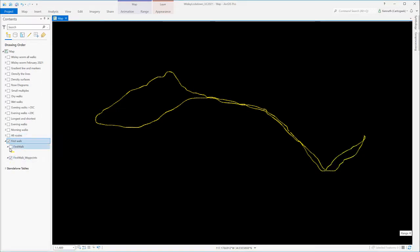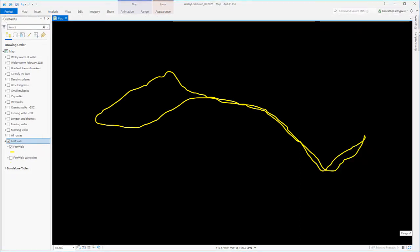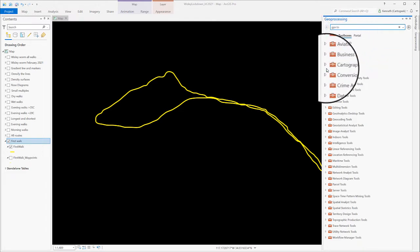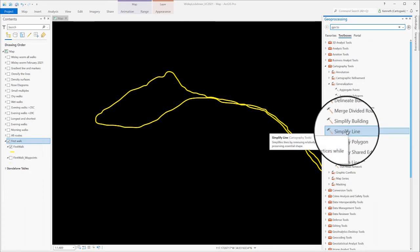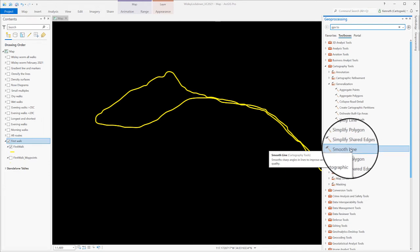I could then use the point to line tool to create the tracks, and here's that very first walk as a polyline. It's been cleaned a little bit. I took out various stops along the route to preserve his modesty, and I basically used some cartographic generalization tools to simplify the line and smooth the line and to make it look a little bit more aesthetically pleasing.